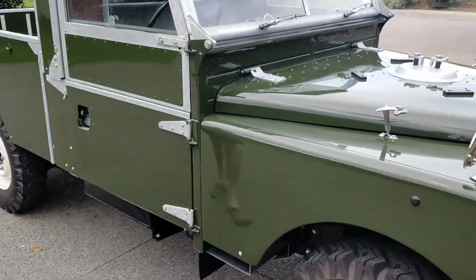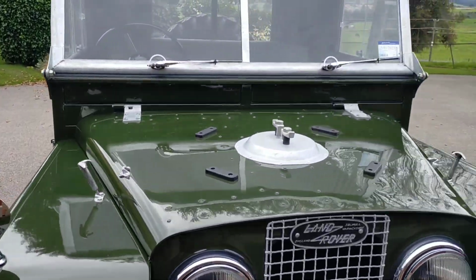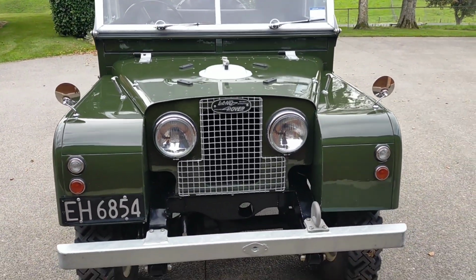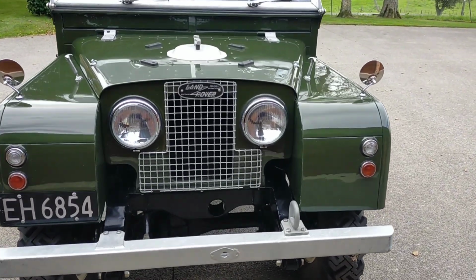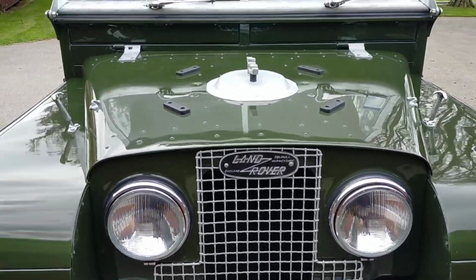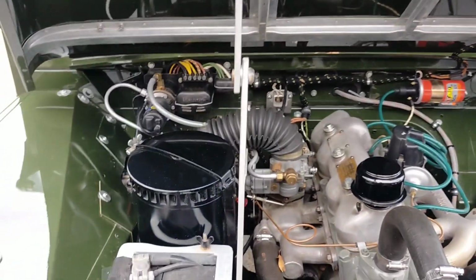Well, that's a really good story, Mike, because I remember when he had his accident and it was touch and go whether he actually survived. So it's a real testament to you guys that have restored this to such a great standard. As I was thinking, it's probably one of the best possibly in the world of this sort of 109, and it's been beautifully done up to every detail.